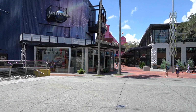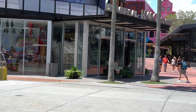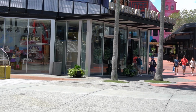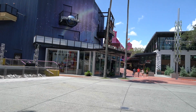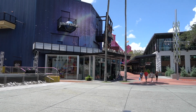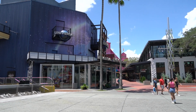All right, and last update for the day. Out in front of the Universal Legacy store, the griffins or gargoyles have been removed from the front of the store. I don't know what that means. Maybe they're going to be used in Epic Universe, maybe? Maybe when the Mummy reopens? I don't know. Comment down below what you guys think.